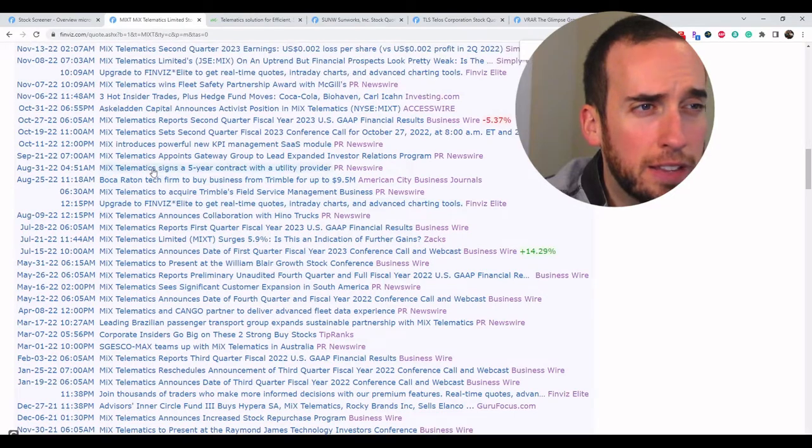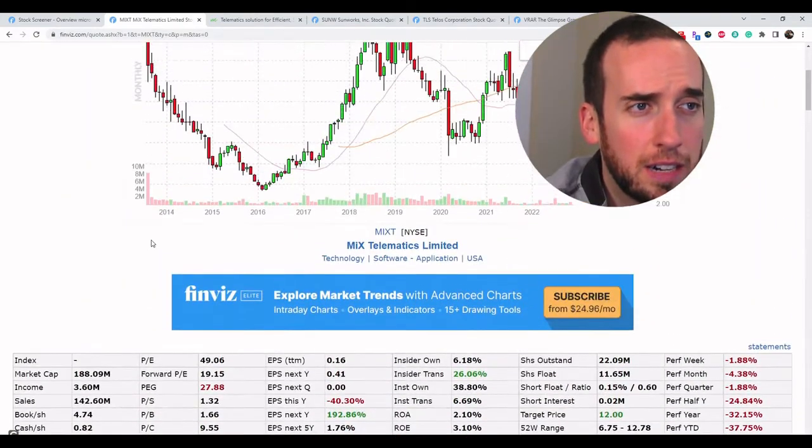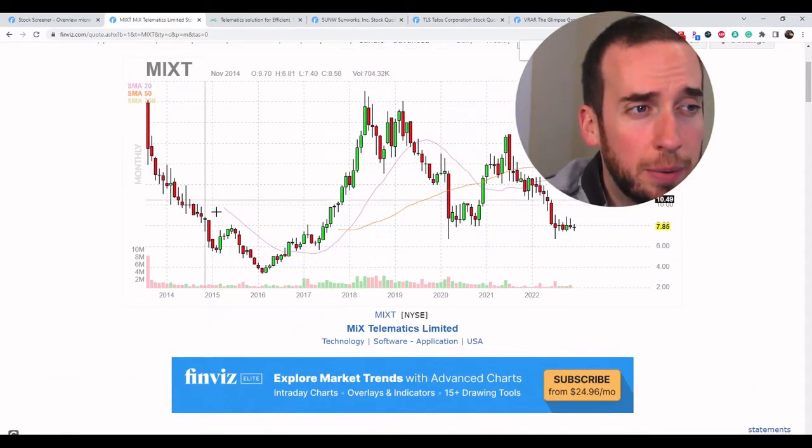How they were able to buy the shares at that price, I don't see it. I don't get it. I think that's a potential red flag to stay away. I don't know.